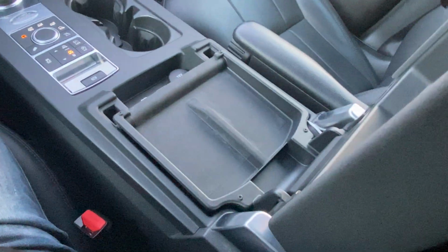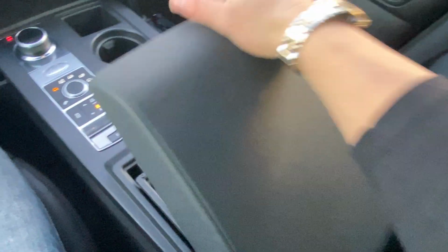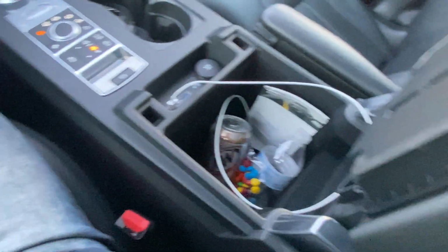You can open up the center console where you have a tray for whatever you need handy, license and registration. You can close it up, or you can open it up deep. And as you see, I got plenty of stuff stored in there.